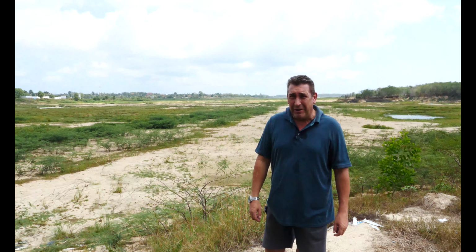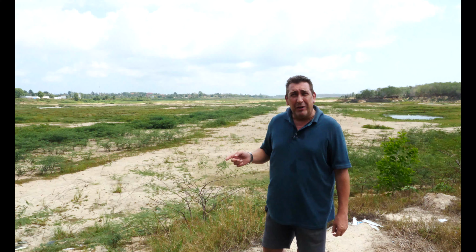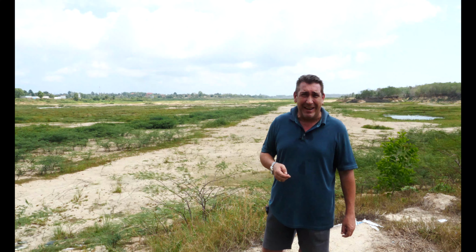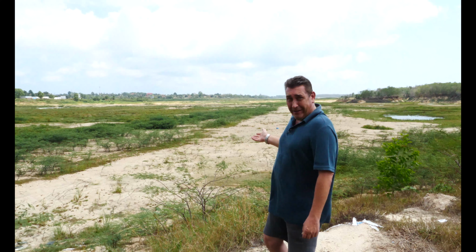I'm Simon Ditchburn. Normally, this is Mabprachan Lake. It's one of the main reservoirs and water supplies to Pattaya city centre. But as you can see at the moment, there's nothing there.